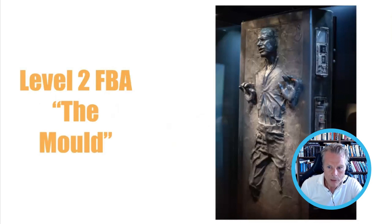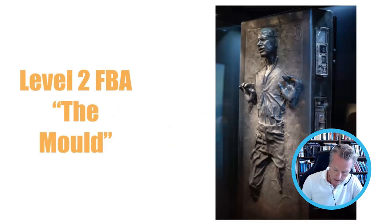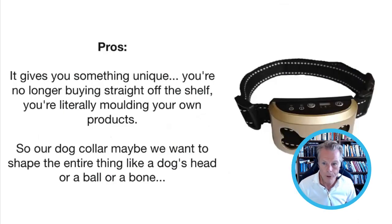Anyway, level 2 of Amazon FBA, and I've called this the mold, but really it applies to anything where you're getting something customized. So the one simple way to have something unique on Amazon is to create your own mold for it, okay? There's a few pros and cons to doing this, but as far as strategy goes, it's A1. So the pro is you get to sell something unique. You don't need to customize the entire thing. It's just something on the outside, typically made of plastic, that you can make into your own thing, okay?